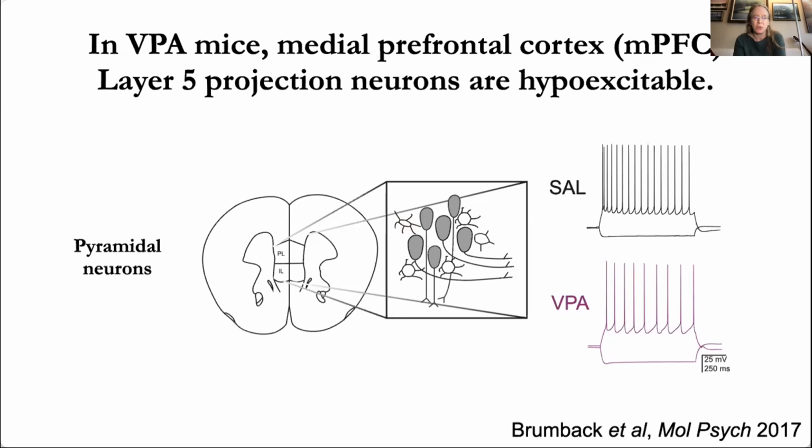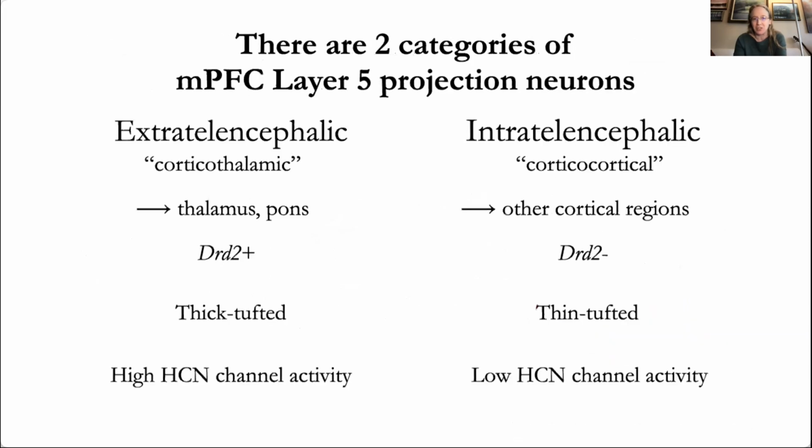And so I talked earlier about this idea of circuits and how it's not just where in the brain it is, but who it's connecting to. And so when we look more closely at this particular population of neurons, we see that it's not a single population, but rather it's made of two different categories. These categories are broadly described as extratelencephalic or intratelencephalic. So cells that project within the telencephalon, so to other cortical regions, or to subcortical structures such as the thalamus and pons. These cells differ in their projection targets, but they also have other differences in their genetic markers and electrophysiological activity and structure.